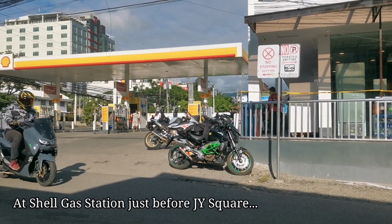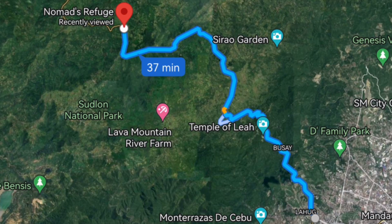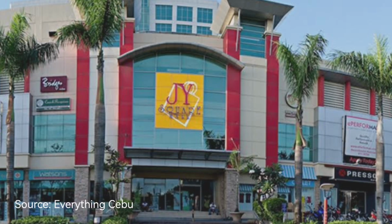After meeting up with my husband's friends at Shell gas station, we started our journey to Transcentral Highway. The place is only 40 minutes away from JY Square.